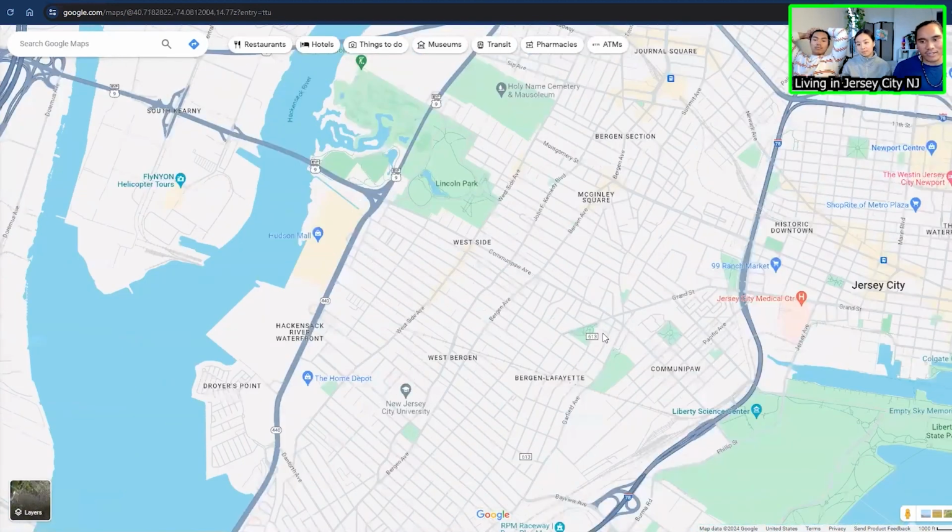You have Grand Street, which is right here. You have Garfield that you can cut through around West Side Avenue. And then you have West Side Avenue. So those are the main transportations of West Side neighborhood of Jersey City.